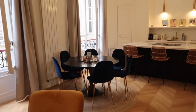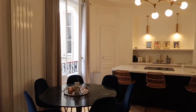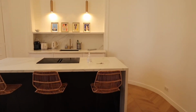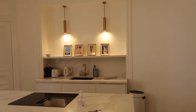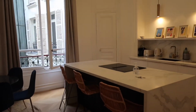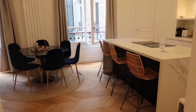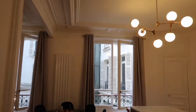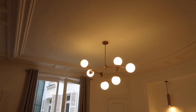I love it. You can see how bright this is. I'm not using any other lighting in this room at all. And it's just stunning. There's so much light. The sun's kind of setting a little bit because we just got back from being out and about, and it's still so bright in here. You can also see there's some clothes over there because there's a washer and dryer.